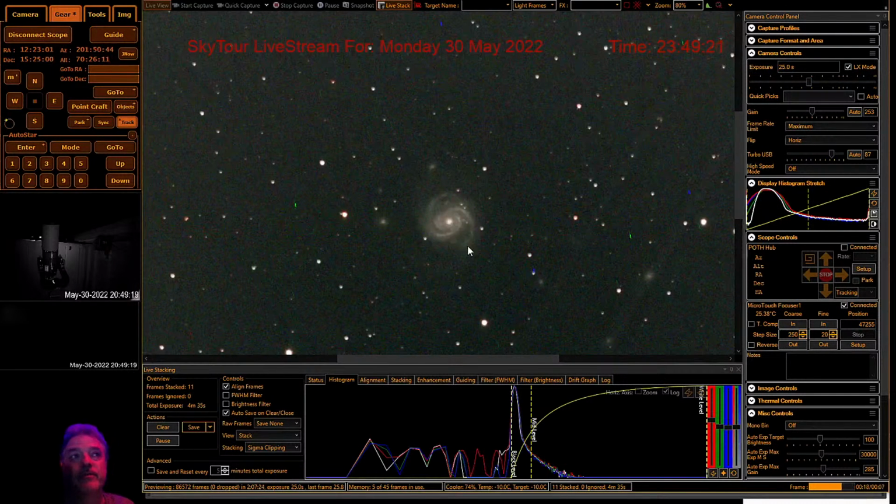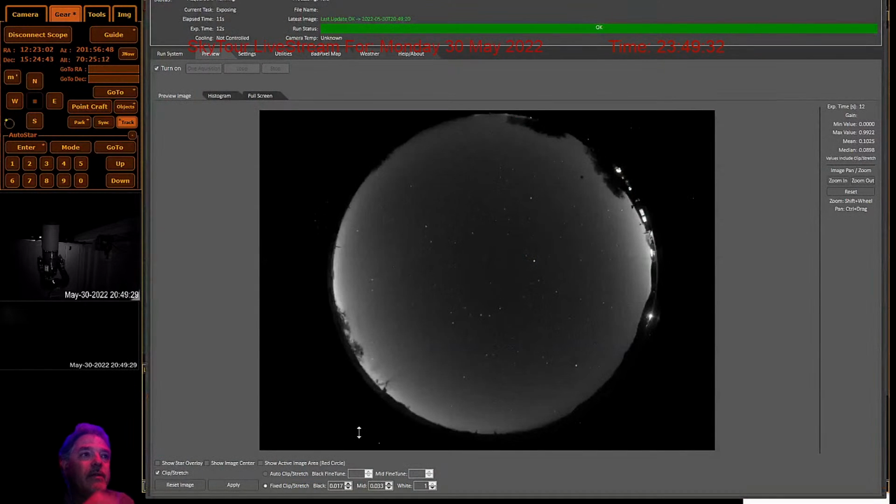The telescope has held focus from one night ago. I haven't even refocused it, and it looks pretty good right now. Can you believe it? Usually you have to focus, but that means the telescope temperature stayed relatively constant throughout the day, so it hasn't changed much.